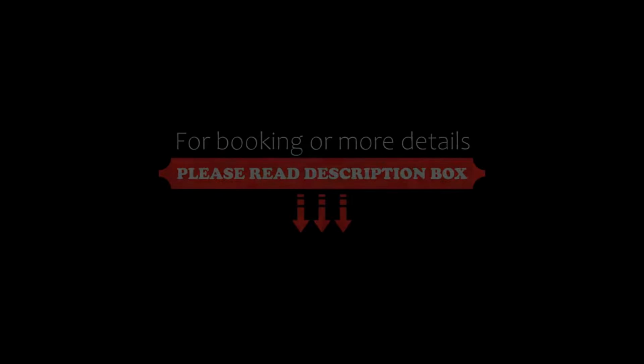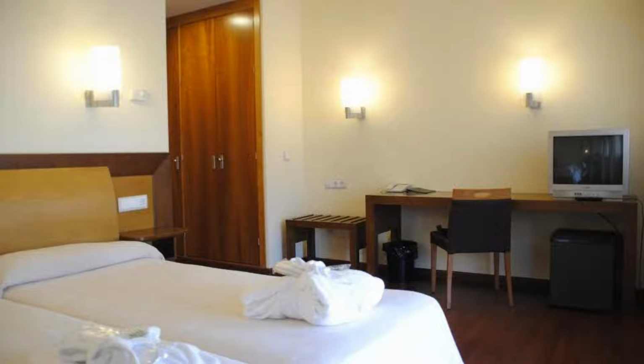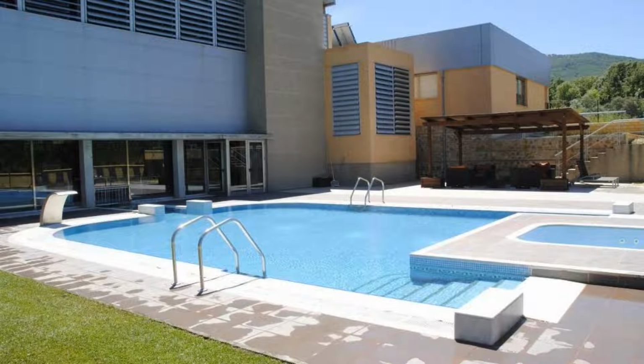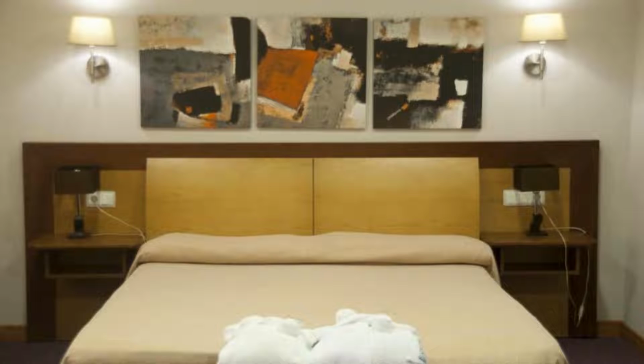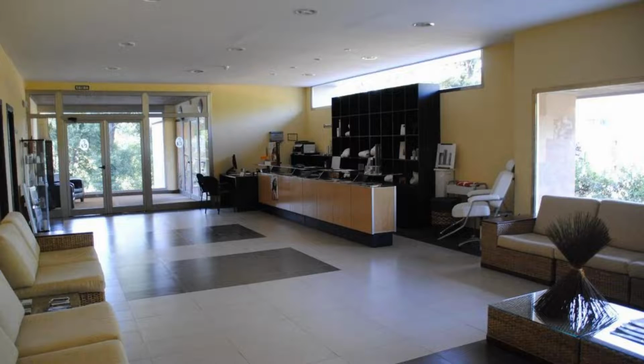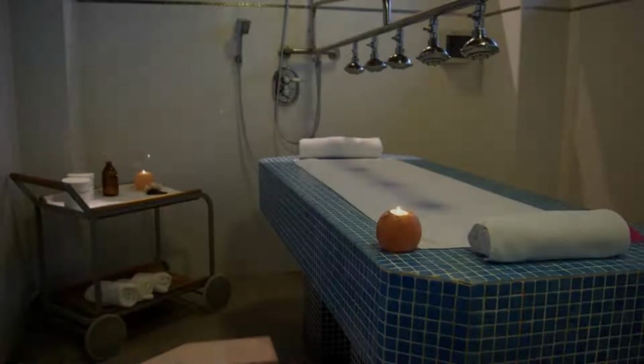The check-in time of this hotel is 1 p.m. and the check-out time is 12 p.m. Pets are not allowed in this hotel. The hotel expects major credit cards and reserves the right to temporarily hold an amount prior to arrival. Guests are required to show a photo ID and credit card at check-in.